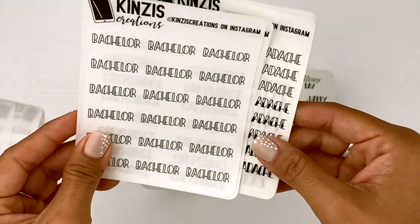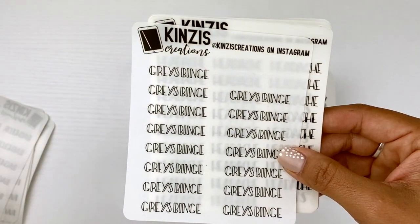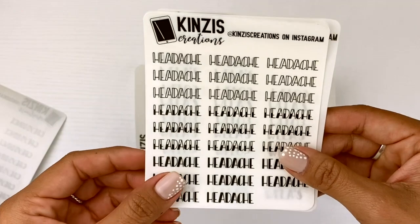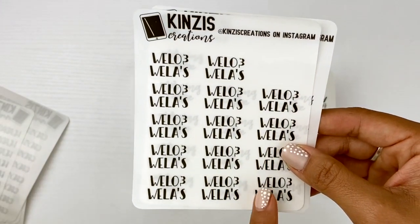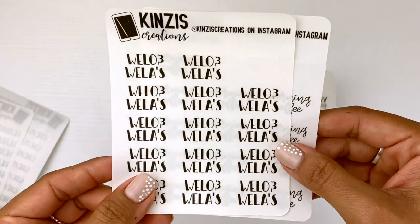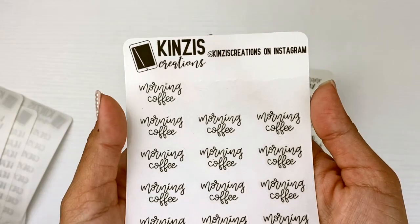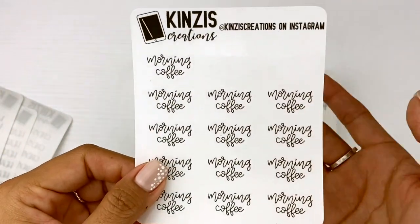Bachelor, oops, I skipped one. Grey's binge, because I'm always writing Grey's Anatomy binge in my planner, and I'd rather just get a Grey's binge script because I've been binging it like crazy. Headache, which is in her shop. Willow and Wellas, this is to mark when I go to my grandparents' house. I can just add this in there instead of writing it out. And then morning coffee, which was another repurchase. I just love the way this one looks. I hope she brings it to her shop. But I love how the cursive font looks with this writing.